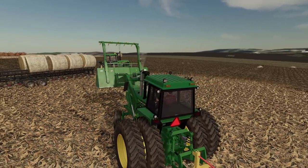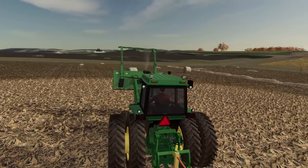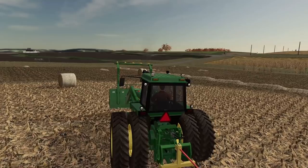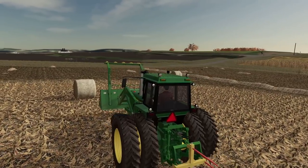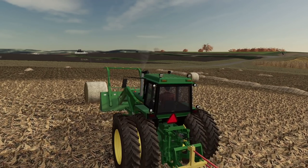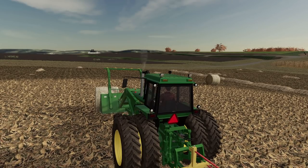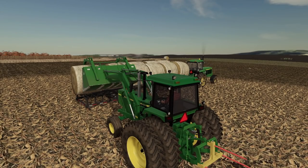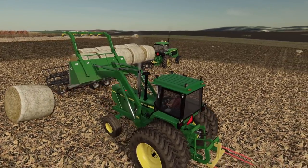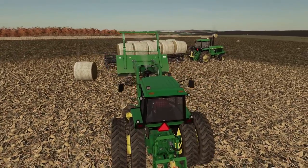There we go. And see, I did say this is a 16 bale trailer, and I was wrong. It's a 14 bale trailer. I don't know where I got the 16 at, but it's a 14 bale trailer, so it should hold 14, 7 on each side. Oh man, that's no fun. Now I have to pick her up.